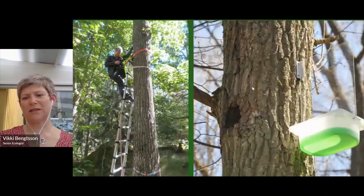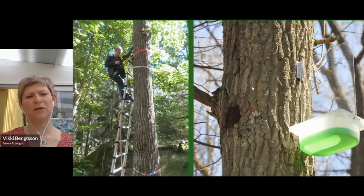So then, does it work? That's the million-dollar question. There are 3 different things I'm going to talk about here. One piece of monitoring we did was in 2014. That's only 2 years after the work was done. We put up window traps on control trees and on the woodpecker holes and the nest boxes.